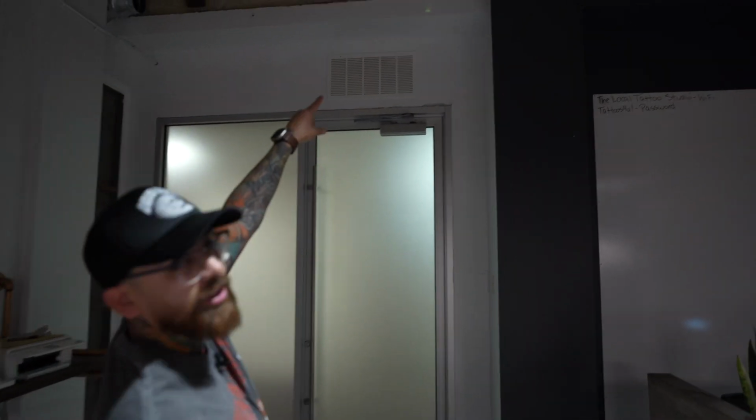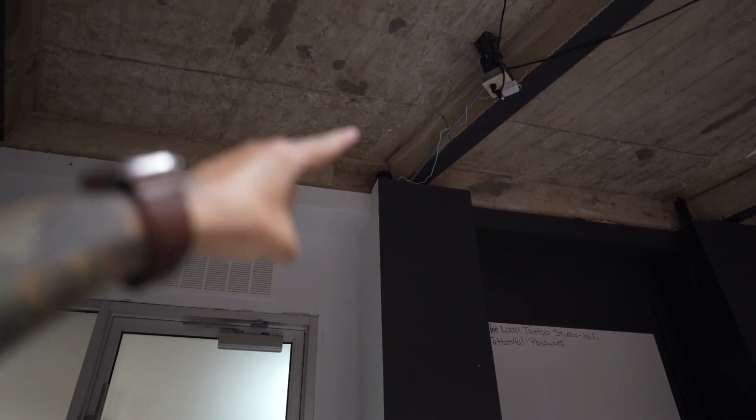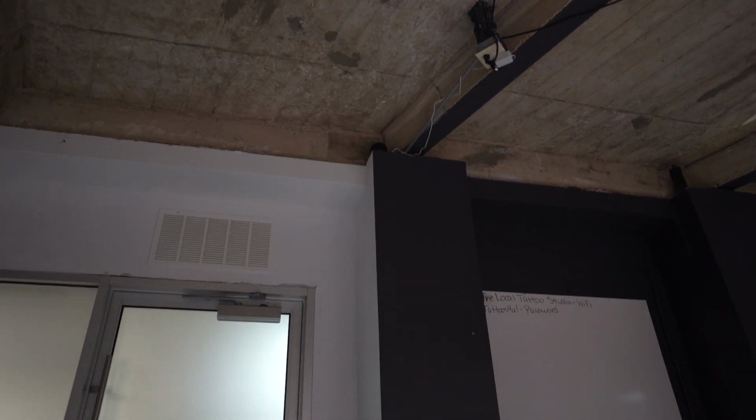And then we have one, I put one way up there. You see it? It is right there. So it sounds really cool. When you're here to get a tattoo, it's cool.